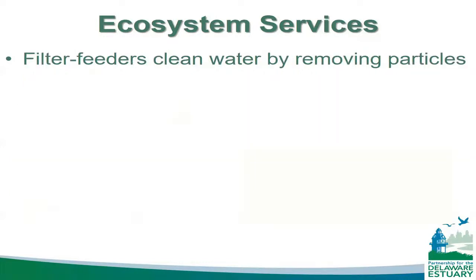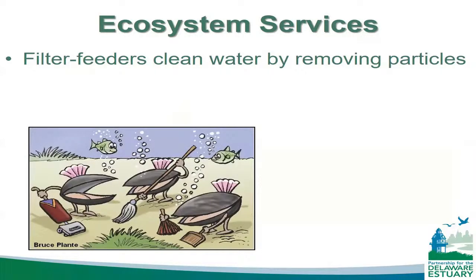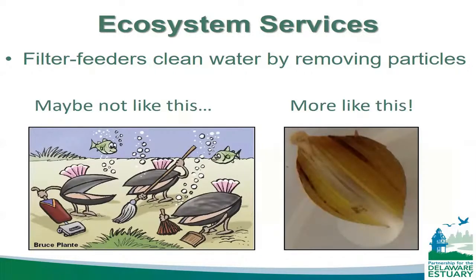Getting back to the gill of the bivalve, because they're filter feeders, they're effectively cleaning water just by removing particles. This is a funny comic that you see every now and then. It's not exactly like that, but maybe more like this. This is an Asian clam, and you can see the muscular foot on the bottom, stabilizing it because there's no sand. You can see the siphon here. In short, most bivalves have filter feeding capabilities where they draw in water and process that water, stripping out really fine particles, eating what they want and rejecting what they don't. But just by feeding and living in water, they're clarifying the water.